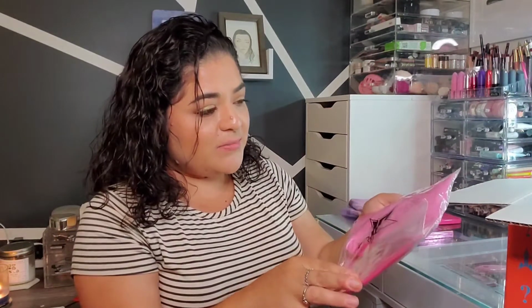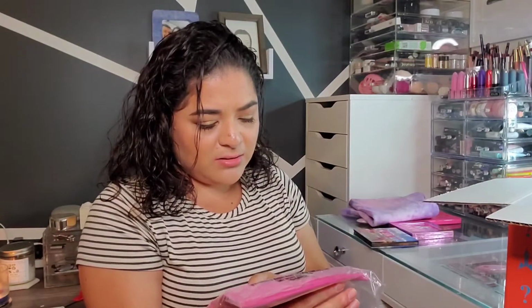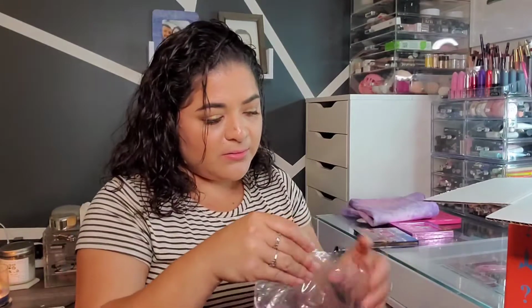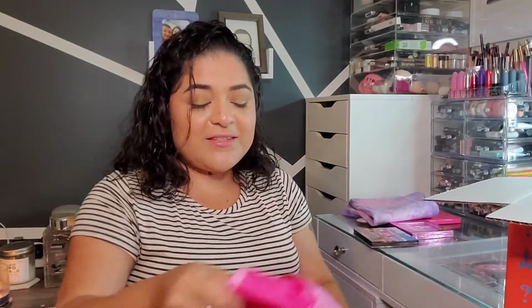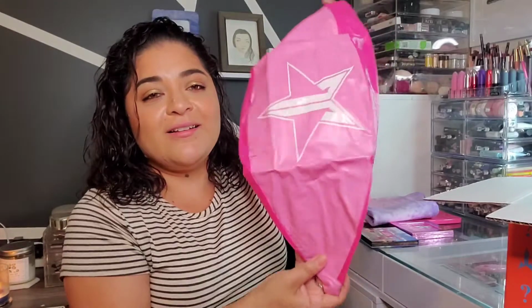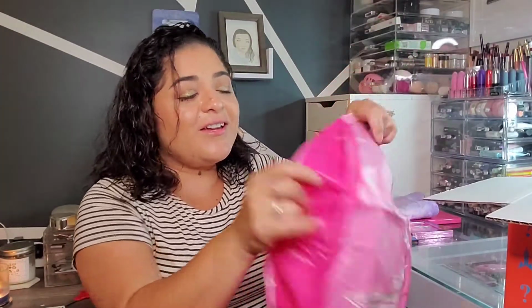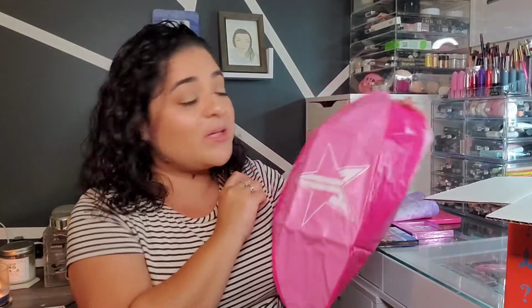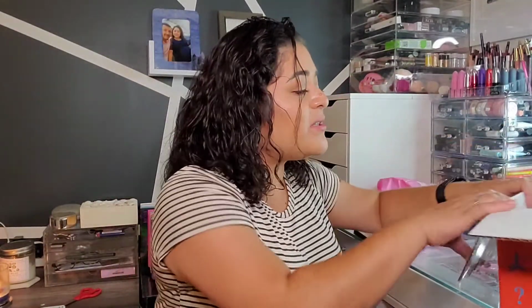The next item here. What is this? Oh, is this the beach ball? Yeah, it is. This is the beach ball. Okay. Luna is going to love this, and I'm so scared to blow it up because Axel, my dog, will be all over it. But I'm glad I didn't buy it because it came in the box. So 5 new items.